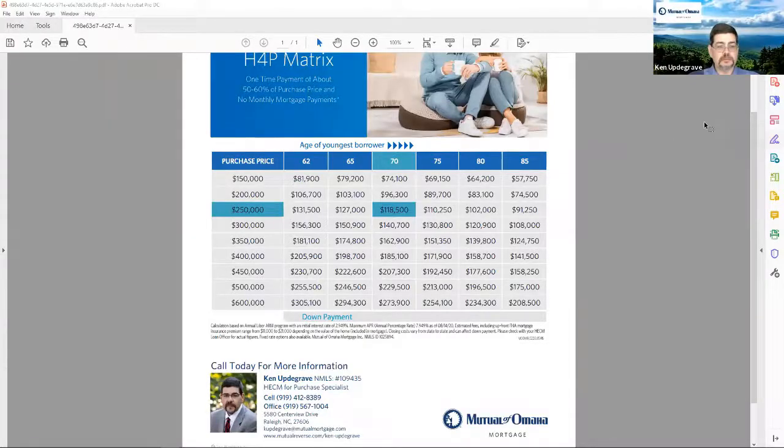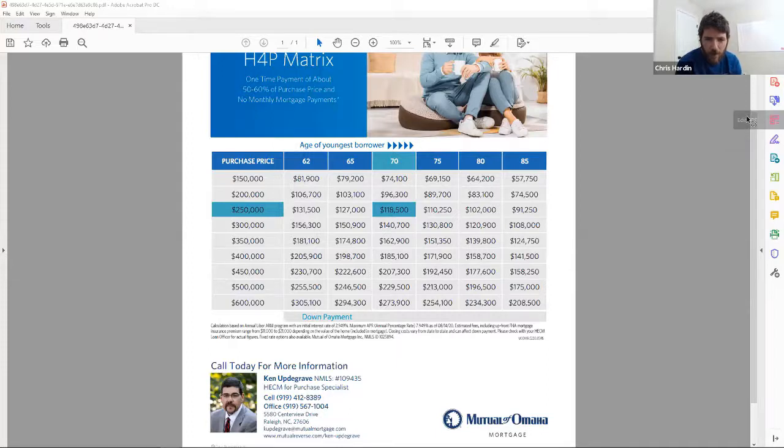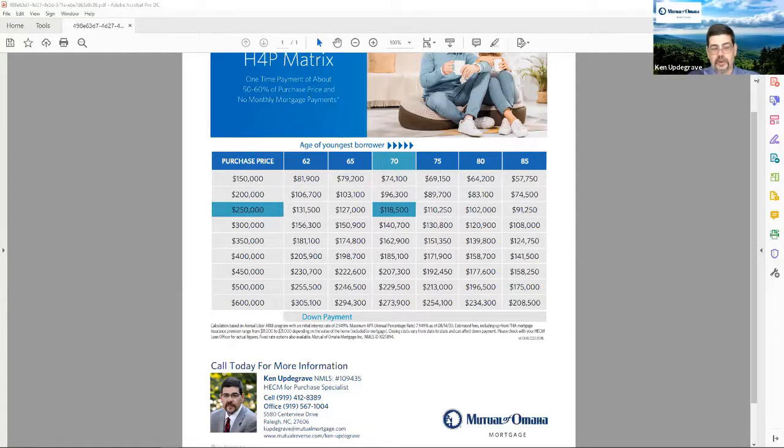All right, so I'm sharing the screen. Are you seeing that now? I'm seeing it. So the program is technically called the Home Equity Conversion Mortgage, and we just call it the H for P for short. H for P stands for the Home Equity Conversion Mortgage for Purchase, so we call it the H for P matrix. This chart shows a one-time payment of about 50 or 60% of the purchase price and no monthly mortgage payments. So the only thing that the buyers are responsible for going forward is the same thing they would be responsible for if they were cash buyers.